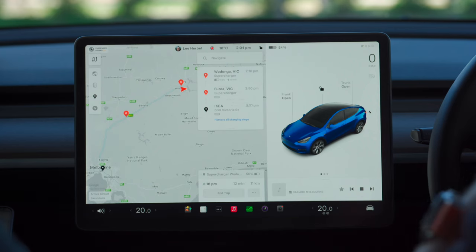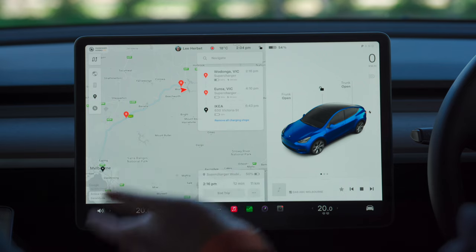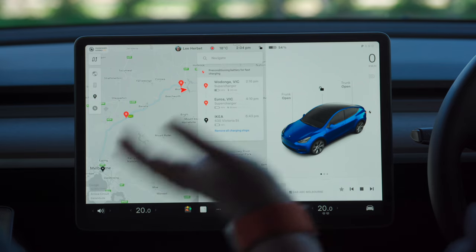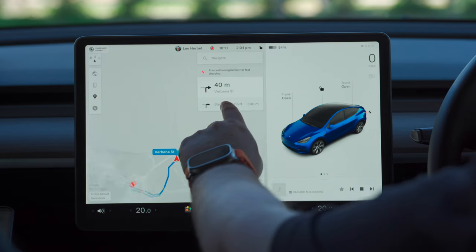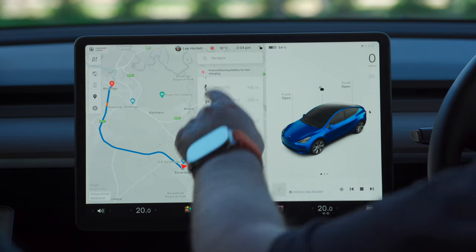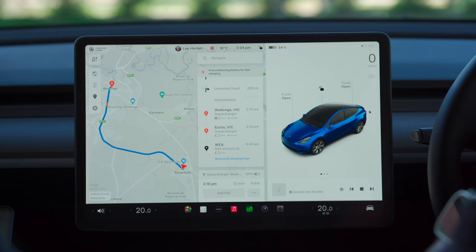And let's see what... I had heard that about you. So now, because we're at 54%, we wouldn't make it all the way to Euroa. So it is suggesting that we go to Wodonga first. And it's saying that we'll charge for 20 minutes in Wodonga. That seems like a lot. Okay, well, let's see what it says. Let's go visit Wodonga. We haven't been there for ages. So let's head to Wodonga.